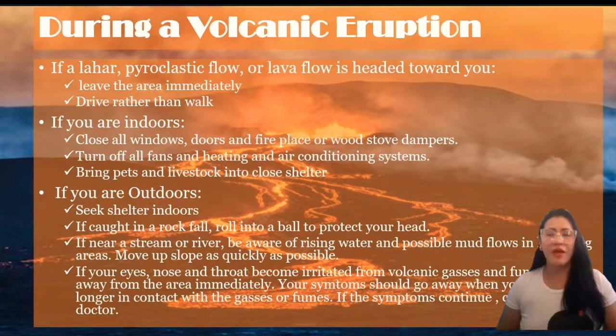If you are indoors, close all windows, doors, and fireplace or wood stove dampers. Turn off all your fans and heating and air conditioning systems. Bring pets and livestock into close shelter. If you are outdoors, seek shelter indoors immediately. If you are caught in a rock fall, roll into a ball to protect your head.